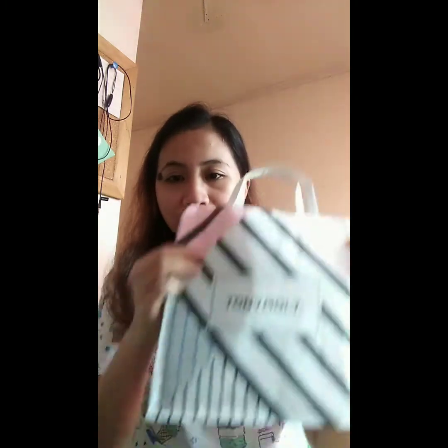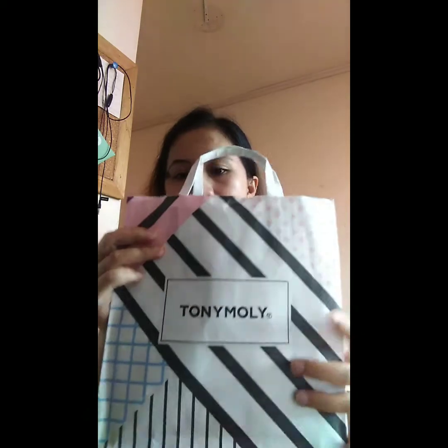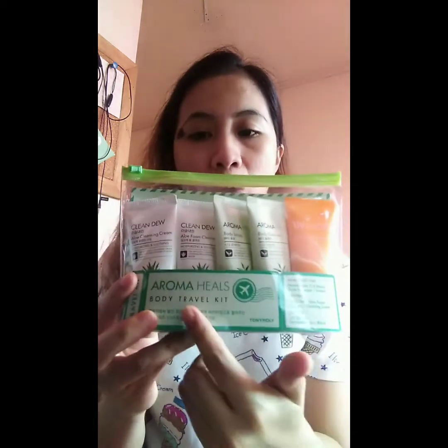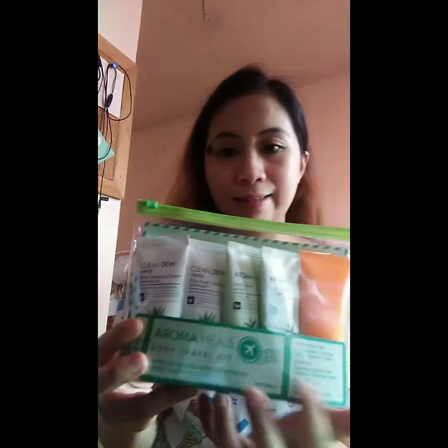Okay, so here I have a TONYMOLY bag. This is a Korean brand. Ito yung product. It was given to me by my female Korean boss. So this is called Aroma Heals Body Travel Kit.